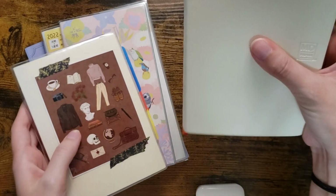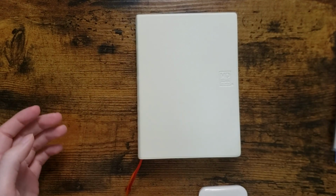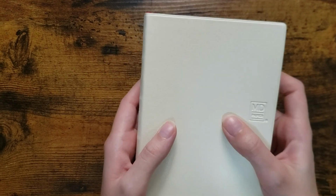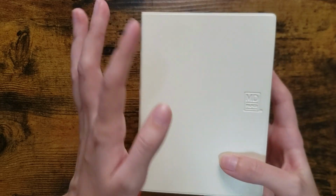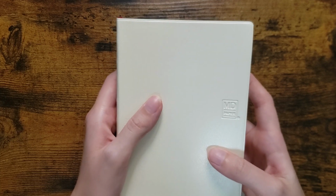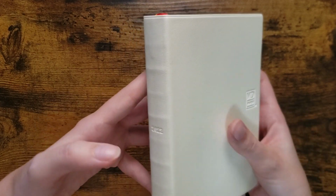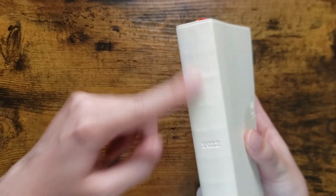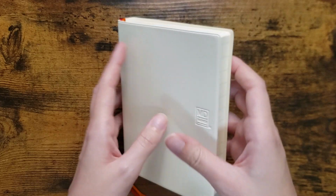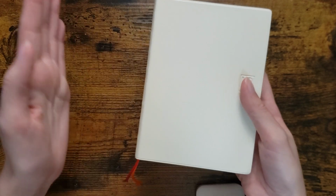I'm gonna start with this one. So these can go to the side. Out of frame, okay. So first up, and this is the most expensive item I purchased and was sort of what precipitated the entire order, is this, which is the A6 size Midori MD 1day 1page diary. It is a beautiful, chunky, amazing A6 planner.